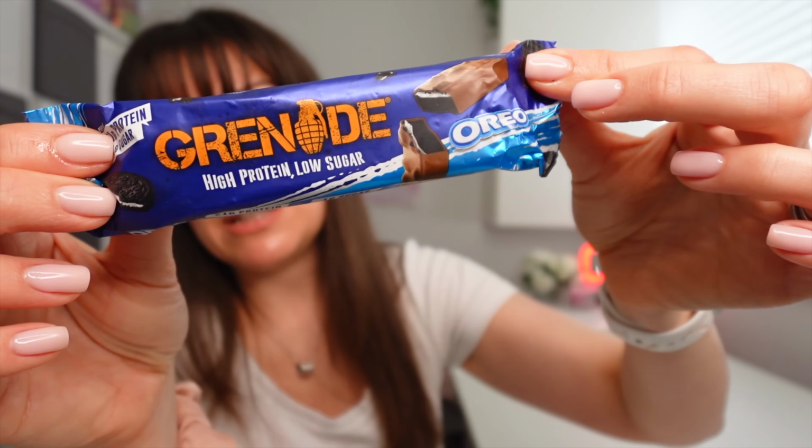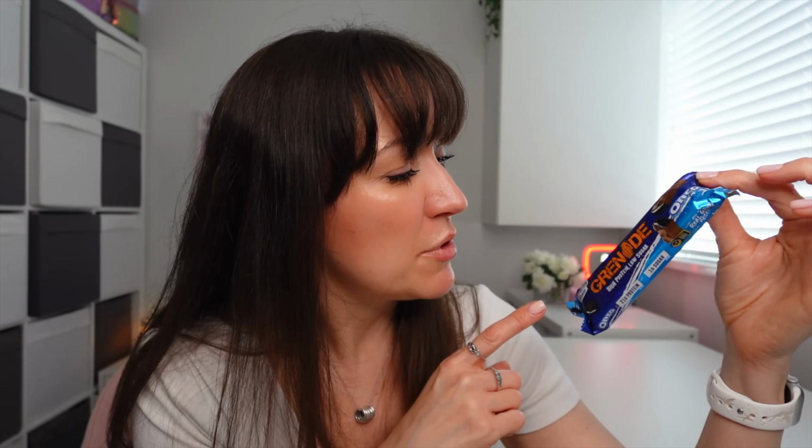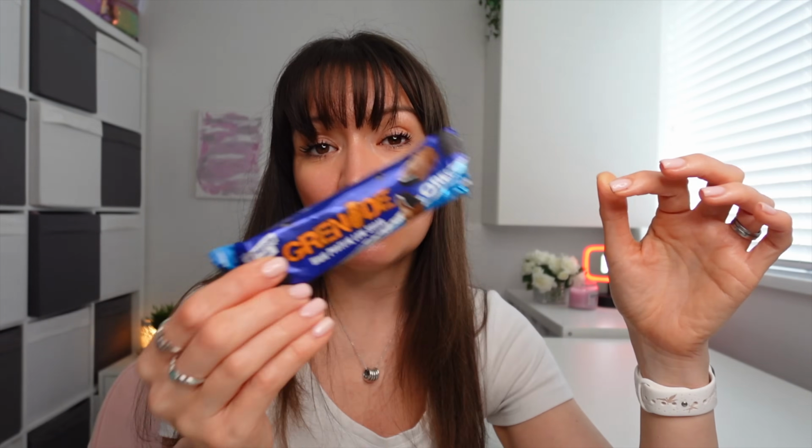I'm absolutely loving these Grenade Oreo bars. I know some protein bars can taste a bit grim, and I've got to say, I bought the raspberry versions. I liked the other flavors, so I bought the box of the raspberry ones, and they were horrible. They had a really nasty aftertaste. But this Oreo one, I can't even tell you how yummy it is, and it does keep me fuller for longer if I want a snack. So I'm buying those by the box and putting them in the cupboard, and I'm having one a day or one every couple of days.